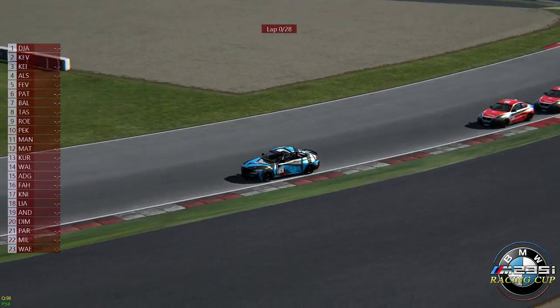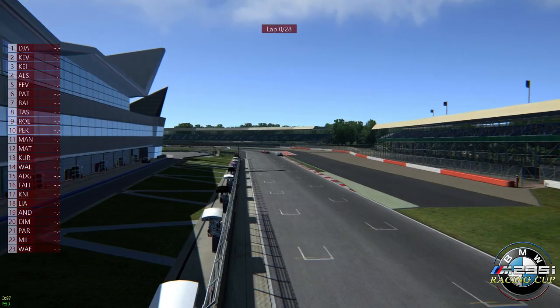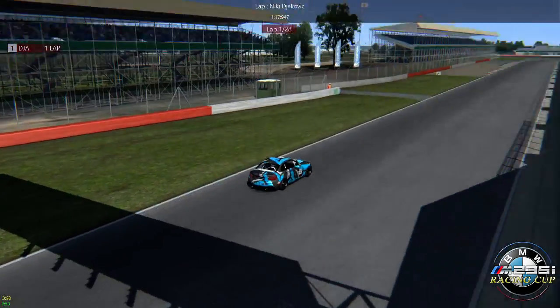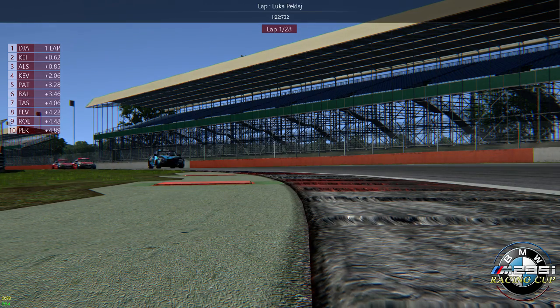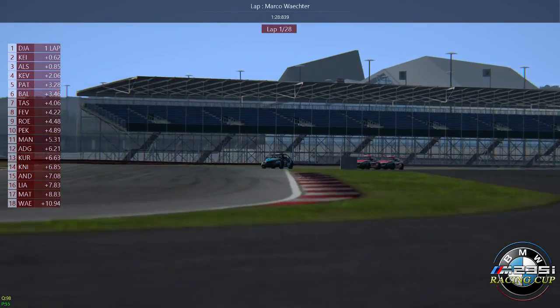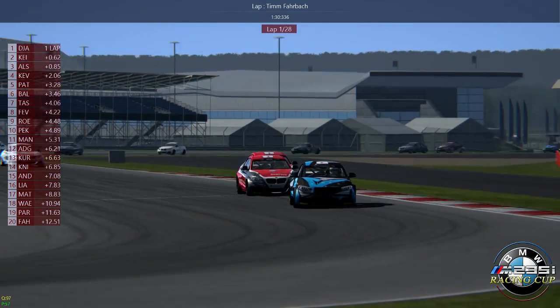We see some cars trying to hop the curbs there. As they complete the first lap, it is Nicky Jakovic who goes into the lead. Jack Keithley is second. Hani Al-Sadi is third. Akis Kebrakidis is fourth. And Paul Patrick is fifth. And we do apologize if there are any sort of technical issues at the start of this race. We do hope to get that resolved.